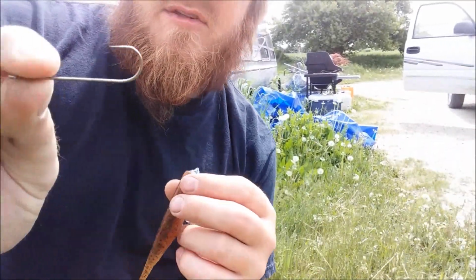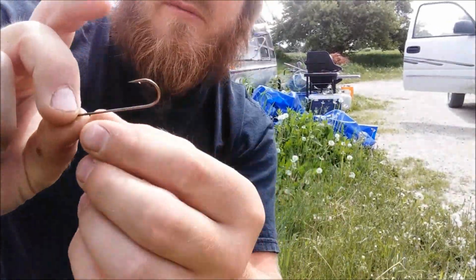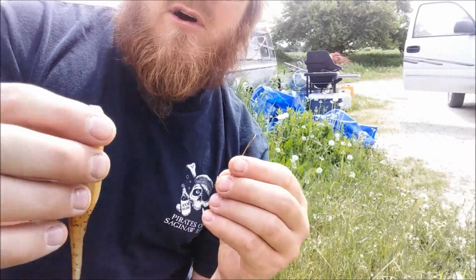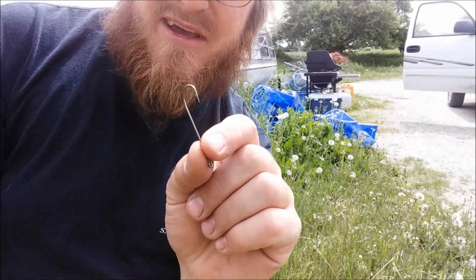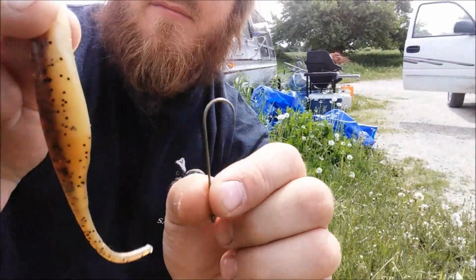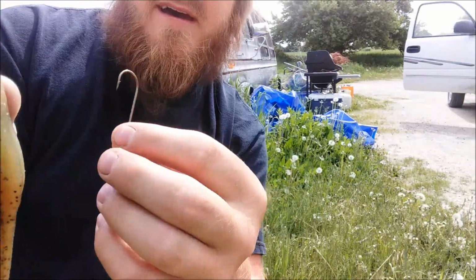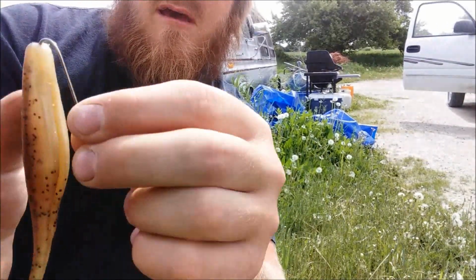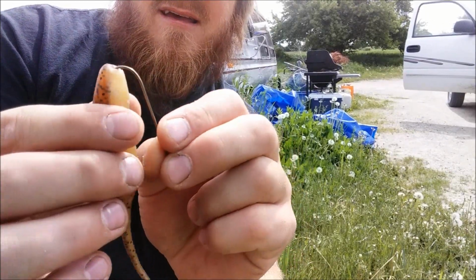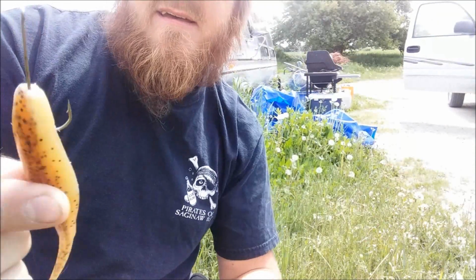But anyways, use a long shank Aberdeen hook, which I didn't have any of with me that day. I was using hooks that were a little too small, so that was part of my reason why I was losing them. I didn't happen to have the hooks I needed, but these big old long shank Aberdeens, you want them to be at least half the size of your plastic. But I'll show you. I run the hook through the head of the bait like this. All right, run it through like that.